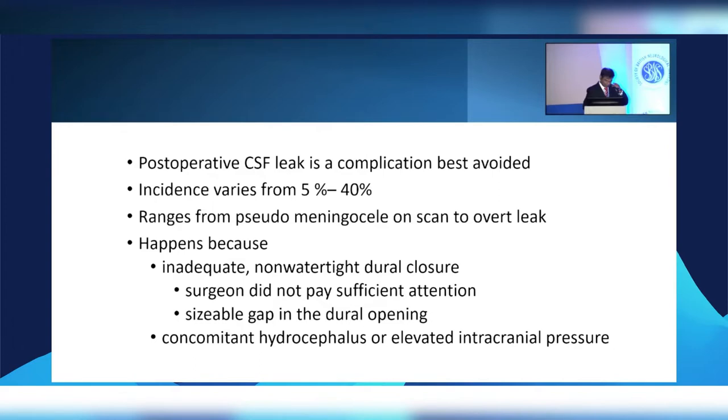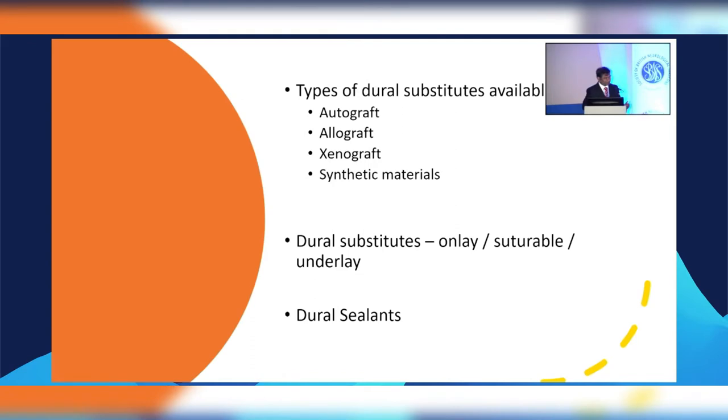So we have dural substitutes. We have tried various ones: autografts of different sorts, allografts, xenografts, which is a mainstay nowadays, and more recently, synthetic materials. We can do it in different ways. You can onlay them, you can suture them, you can underlay them, and most often, we tend to use some sort of a dural sealant.